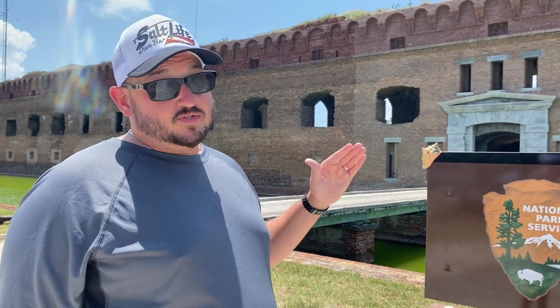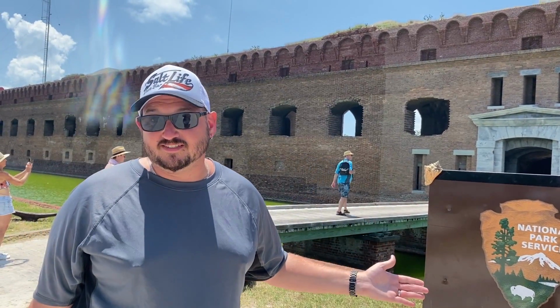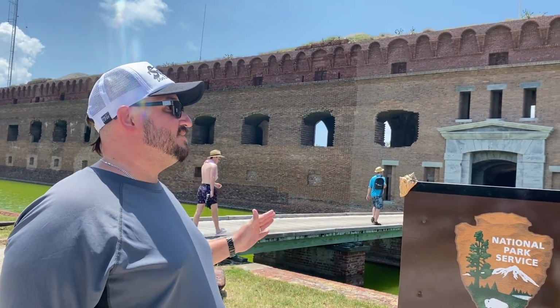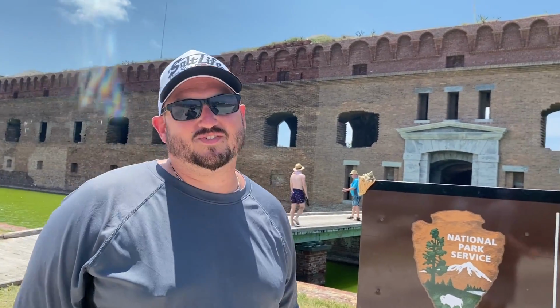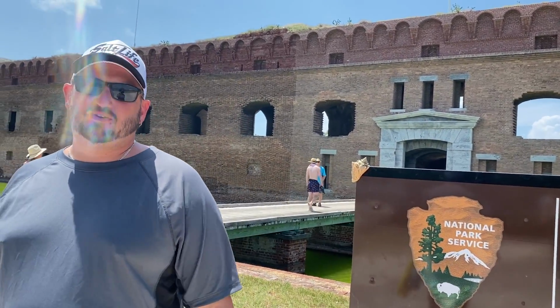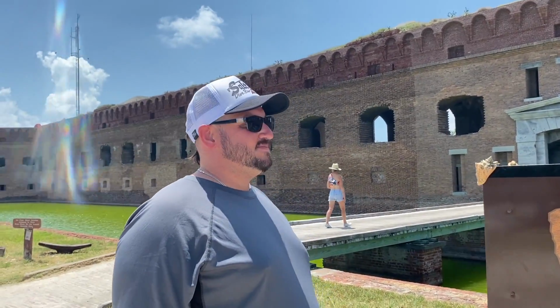This would be a miserable place to be locked up. It's beautiful here when you come on a seaplane. And you've got water, but man, I don't want to spend hot days, weeks, years here. No, it is way too hot. Especially back then, you're not getting out of here for sure. But let's go check it out.